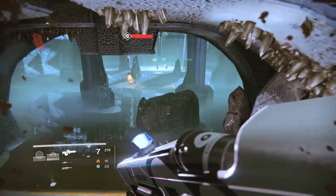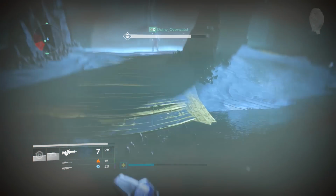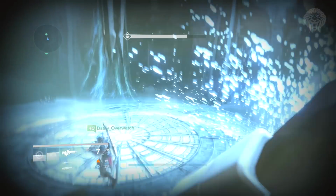Today we'll be talking about new exotics coming soon to Destiny. In the latest Bungie weekly update, they announced in December they're going to be adding new exotics into loot tables, and 2 of them are going to be brand new Taken King exotics.